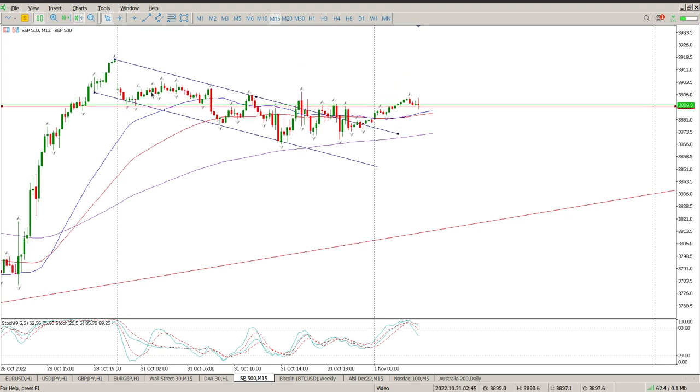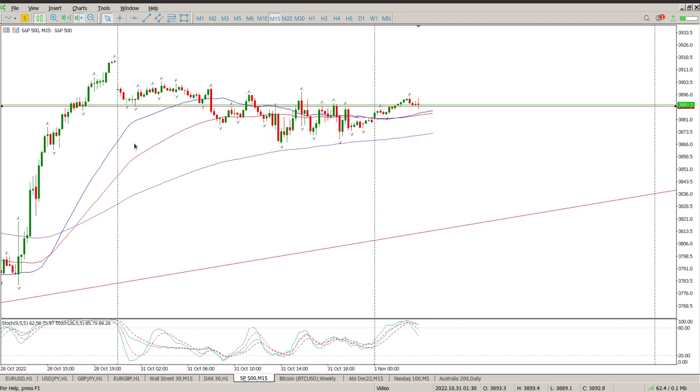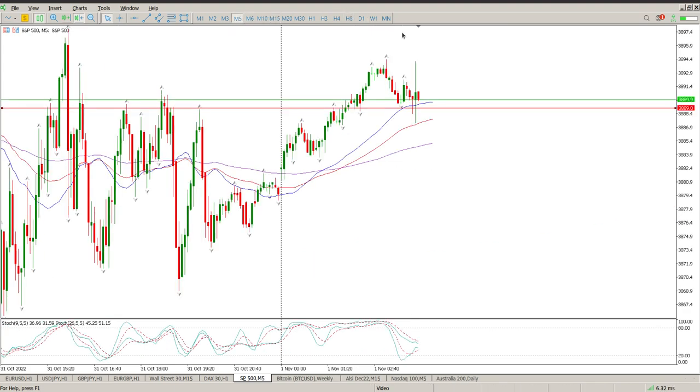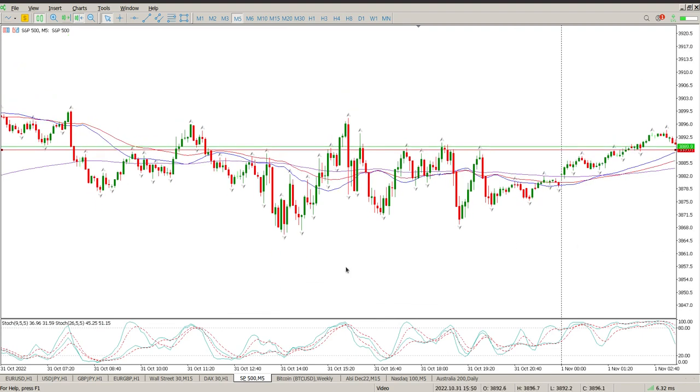Anyway, so this is sideways. I'm going to get rid of this channel because it is null and void. We are sideways. We are in amongst moving averages at the moment. Another grouping to the upside here, so probably a move to the downside. And when you start looking at this on the 5 minute, there was my entry. It was a pretty solid break above everything that was going on, and then immediately we just went sideways. So I suspect more of the same today, to be honest.